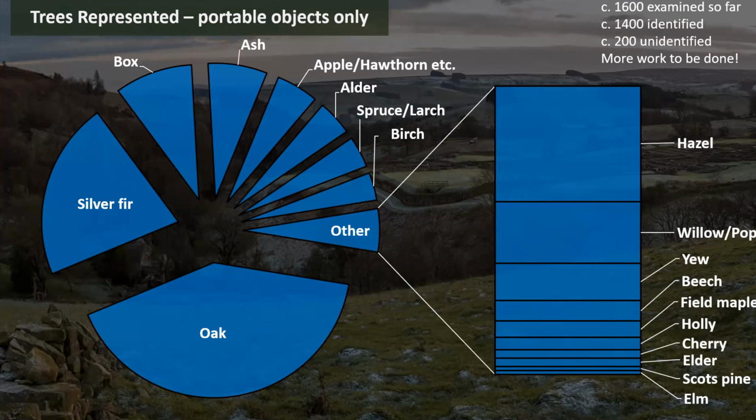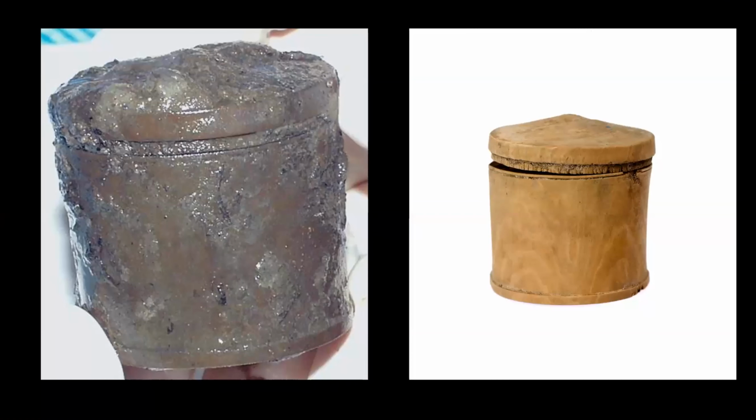As an example, I've got a couple of examples here. This is a lovely little turned wood box. Of course, the muddy picture is as it came out of the ground. It was sealed. It had some black goopy bits in it when it came out. And you can see that it fits perfectly. When it went through conservation is the picture on the other side. You can see it still looks like the same wooden box.